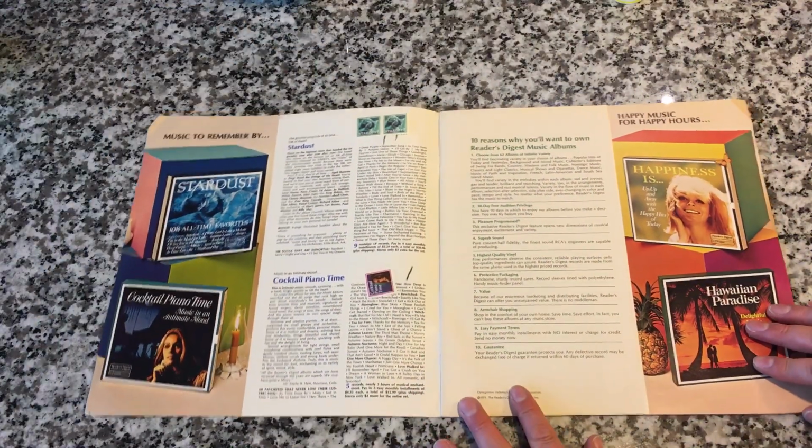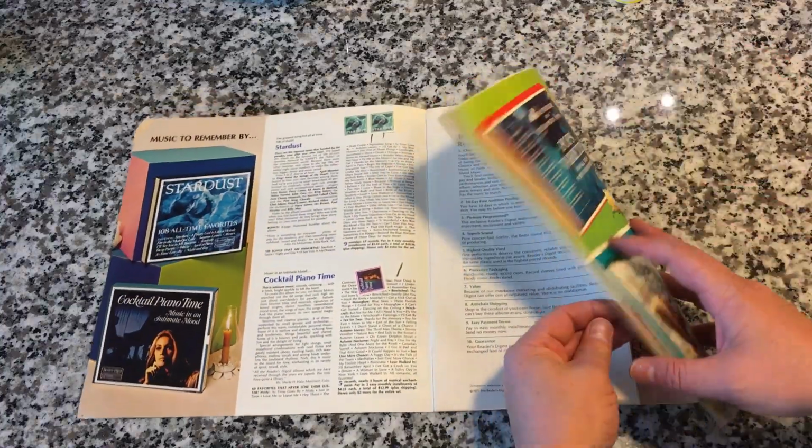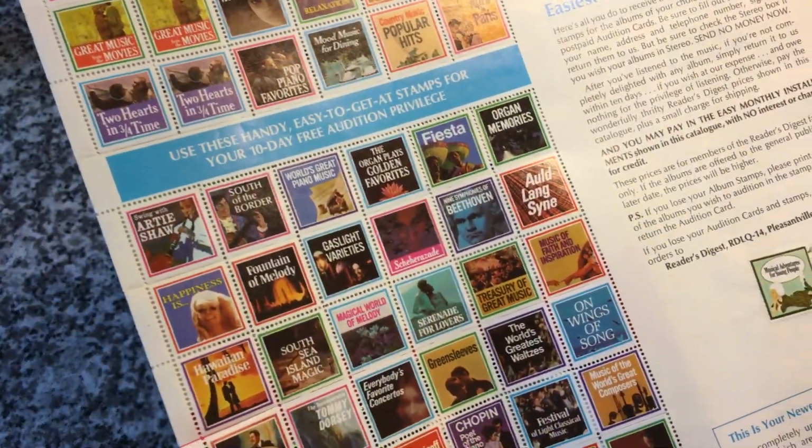So we're just going to flip through this together and virtually take a look at some of the choices here. Now this is really cool how this catalog works. So it has these like stamps. Let me see if I can find them. These stamps right here. And the stamps have different covers on them or titles.